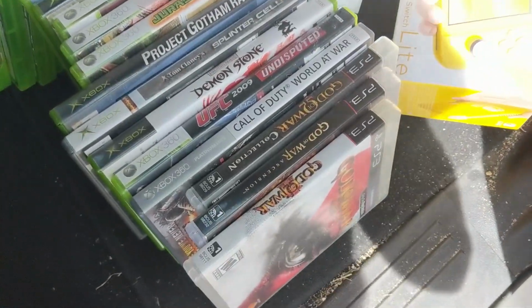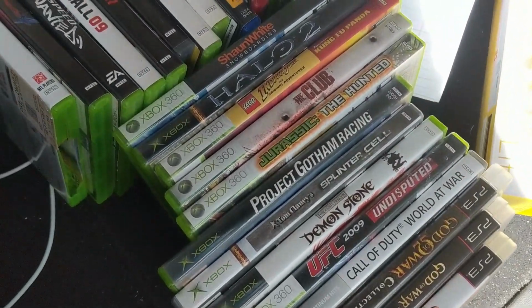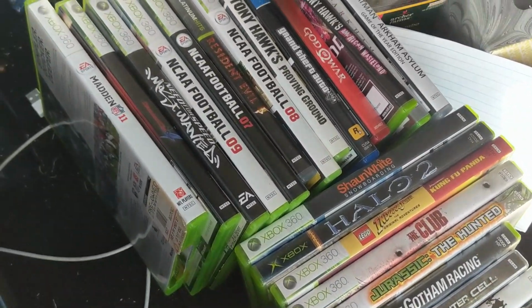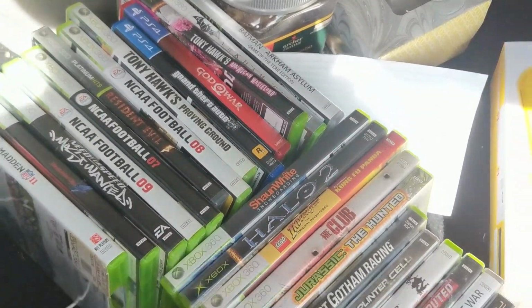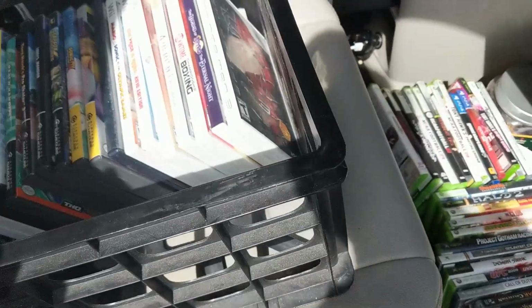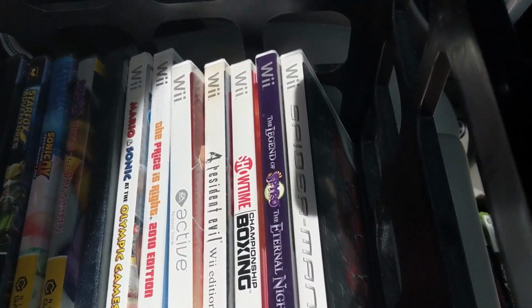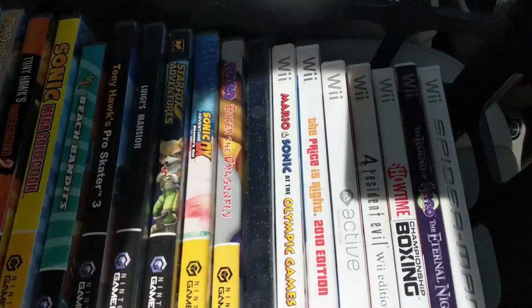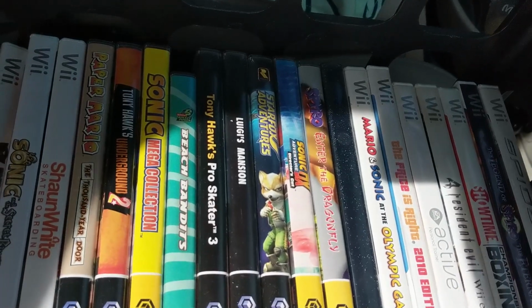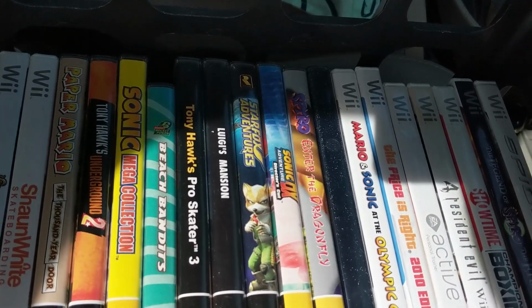And then there's a bunch more here. More PS1 God of Wars, some Xbox games, Jurassic the Hunted, Need for Speed Most Wanted, Tony Hawk's Proving Ground, some PS4 games. And then some Wii games, Spider-Man, Spyro, Resident Evil 4, Spyro Enter the Dragonfly. So now we're going to Gamecube, which these are the most important games of the bunch.